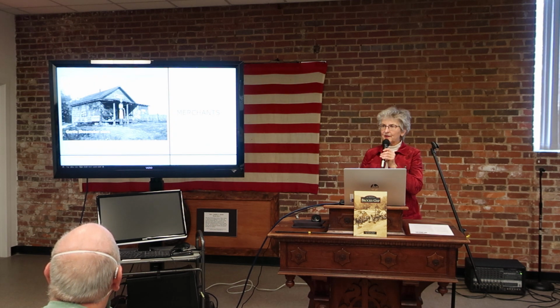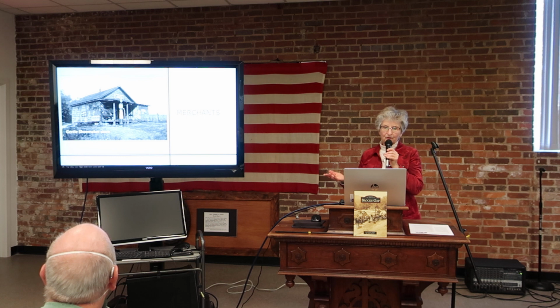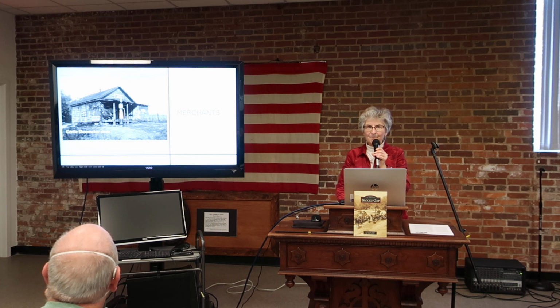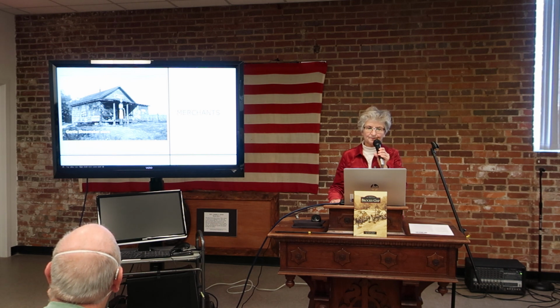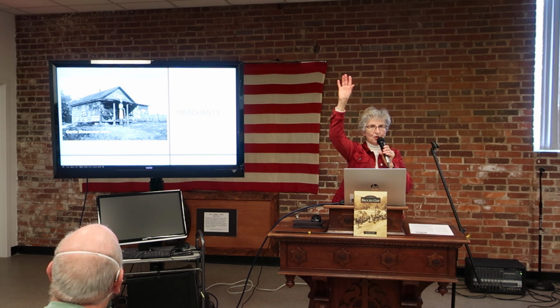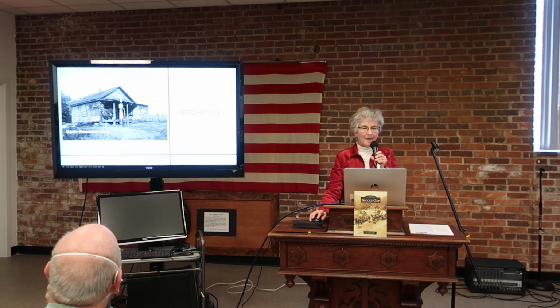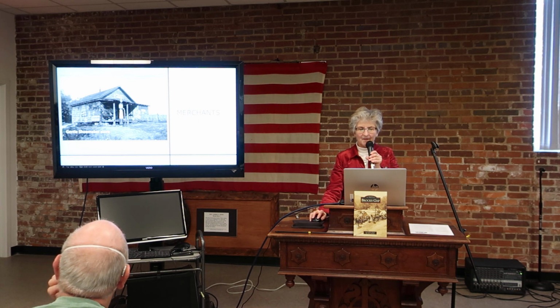There were a lot of merchants, even from the very beginning of Brock's Gap settlements. This is Gertie Shoemaker's store over in, not exactly Hopkins Gap, where would I say? It's on Hopkins Gap Road. Anybody know where it is? Okay, all right. I love the gas pump here.